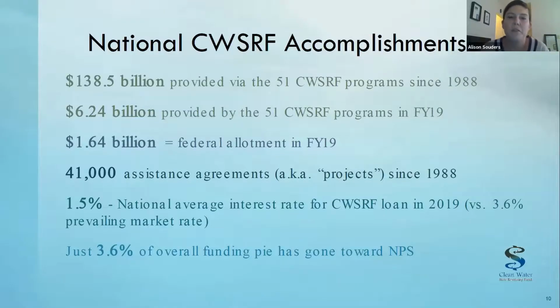So just to give everyone a feel of the SRF program and how much money is available, over the life of the program, the CWSRF has provided over $138 billion in assistance to projects. Annual funding over the last few years has been over $6 billion. The majority of this funding has been provided to traditional wastewater infrastructure projects, but we at EPA headquarters have been really supportive and encouraging states to provide them and providing them technical assistance to find ways to finance what some may call non-traditional projects, which land conservation or green infrastructure would fall under. Next slide, please.